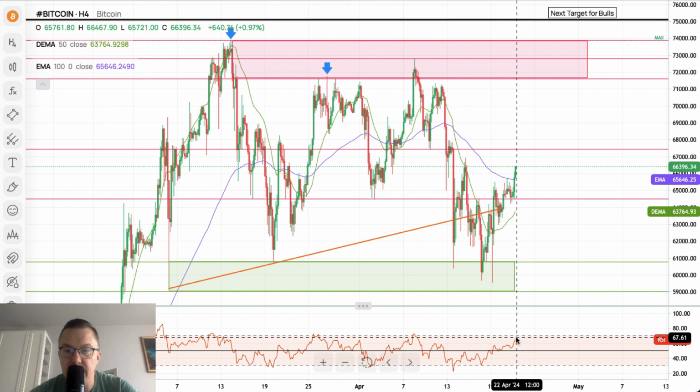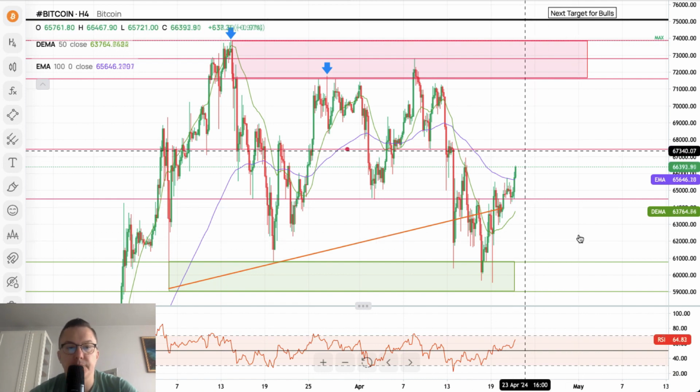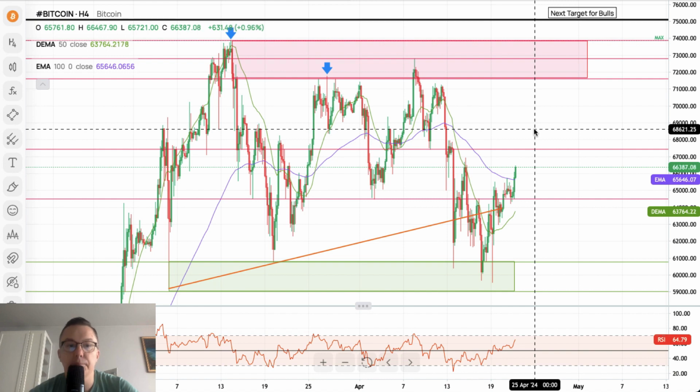Nice strong upward pointing momentum on the 4-hour chart indicates another possibility of the rally extension to the upside on Bitcoin.